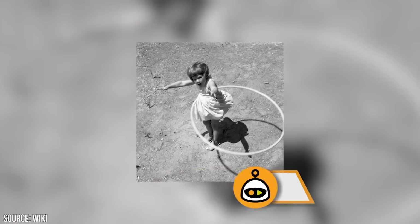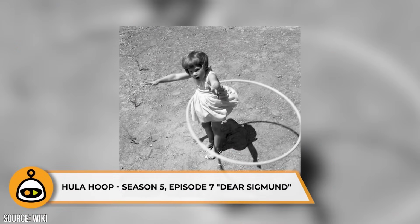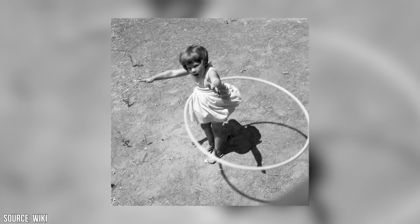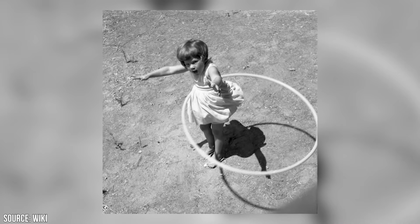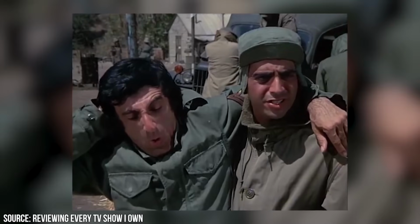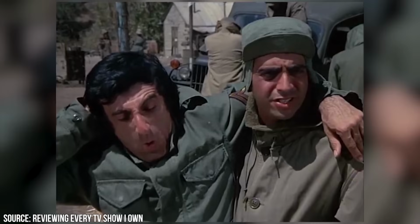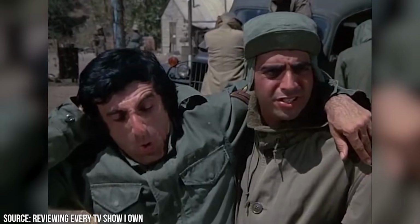Hula Hoop, Season 5, Episode 7, Dear Sigmund. The hula hoop is a beloved childhood toy. Whether you can keep one up or not, you've no doubt played around with one of these plastic hoops at some point in your life. This universal familiarity is likely why Sergeant Maxwell Klinger would reference them when he said he was willing to wear hula hoops in his ears if it would result in him getting a discharge.